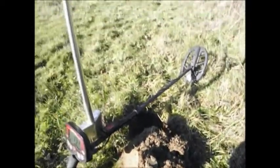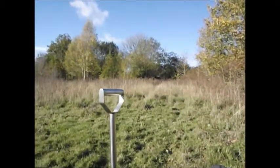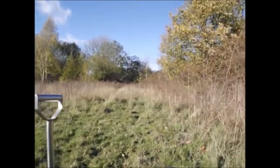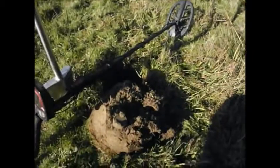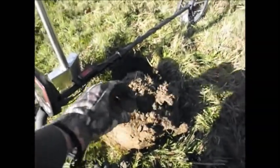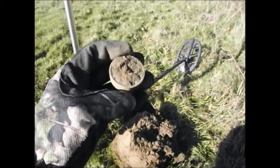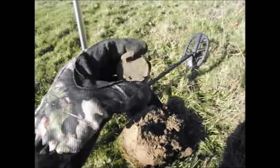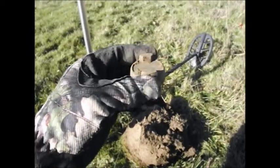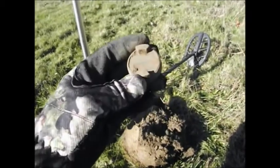Well, I've managed to find part of the RAF camp that isn't actually completely overgrown. There's just the odd little patch here and there. Anyway, I've just dug this plug out, and it looks as though it might have something relating to the Second World War. I think that's off an old jerry can, you know, an old fuel can type thing. So yeah, that's probably from the Second World War. So it's a nice little history-related type thing. Okay, I'll catch you in a bit.